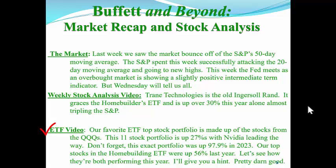And our ETF video, well, our favorite ETF top stock portfolio is made up of stocks from the QQQs, which is the NASDAQ 100. Now, this 11-stock portfolio is up 27%, with NVIDIA leading the way. Don't forget, this exact portfolio was up 97.9% in 2023. The same portfolio, folks. Our top stocks in the home building ETF were up 56% last year. Now, let's see how they're both performing this year. I'll give you a hint, pretty darn good.